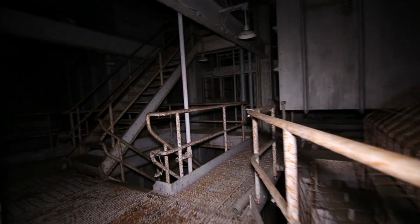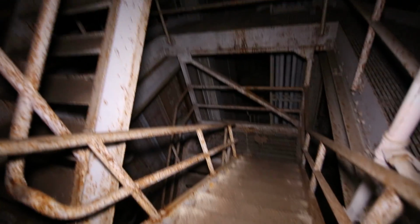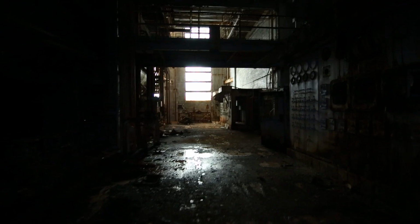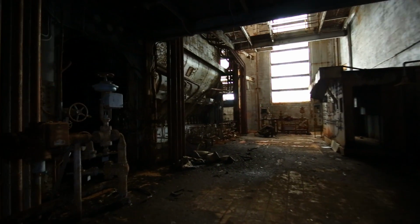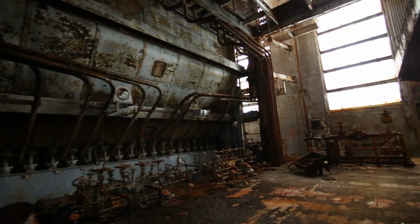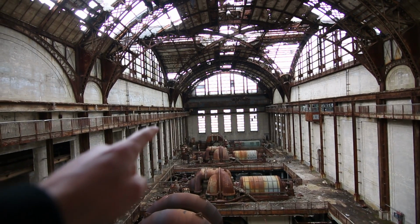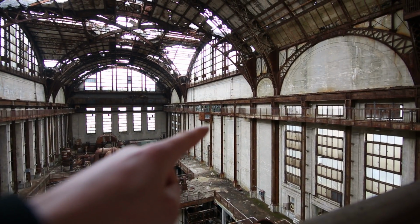We are in the underbelly of the beast right now. This just goes back up to where we were. This place is so cool and creepy. So we started way over there on that side. We walked all the way around. Now we're going over there.